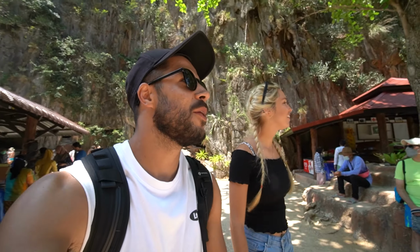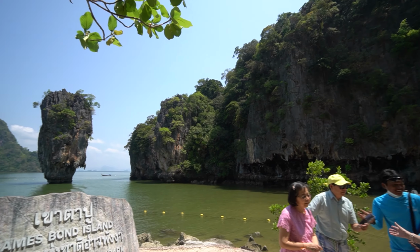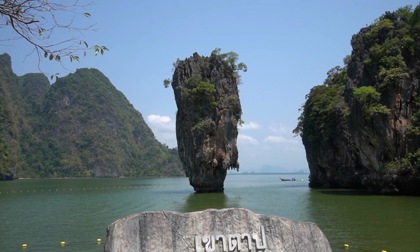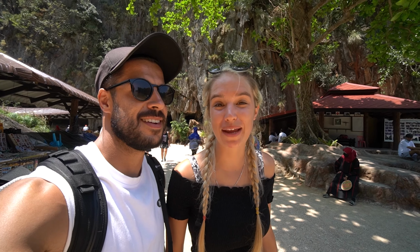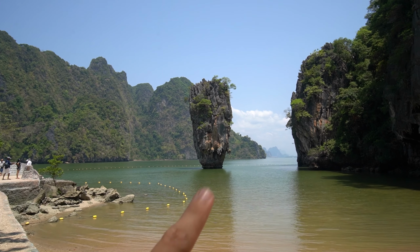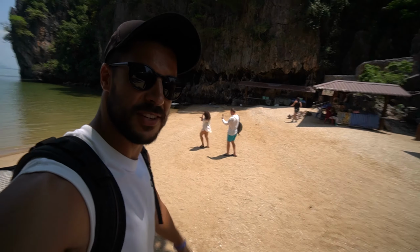Wow. So here we've made it to the James Bond rock. And this island is famous for the 1974 James Bond movie that was filmed here called The Man with the Golden Gun. And there we have the rock. So I can only imagine that where they filmed the movie was right over here.